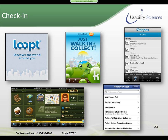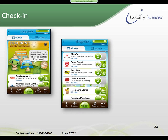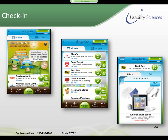Now, what does this look like? I'll show you a couple examples of these that we have here. Shopkick, when you log in, it's going to quickly pull up and locate all the stores nearby in your location. Some of the companies that are partnering with them are Macy's, Target, Best Buy, Crate & Barrel. And what you can see is that once you go and check in, it's going to offer you discounts at that store. In this example, Best Buy is offering $55 off their 8GB iPod Touch. So once you go in, you scan, you tap to use the offer, and then you receive a discount.